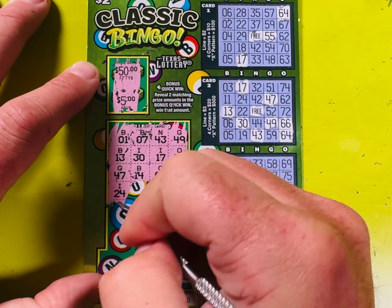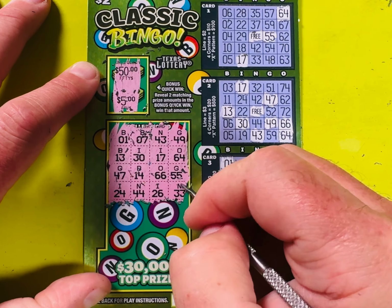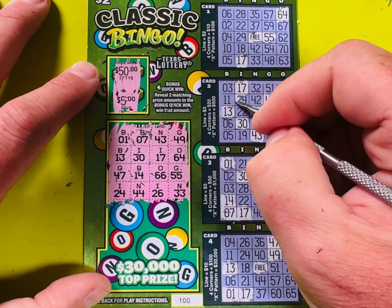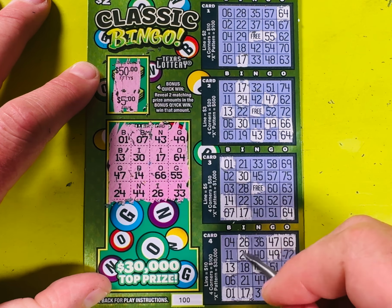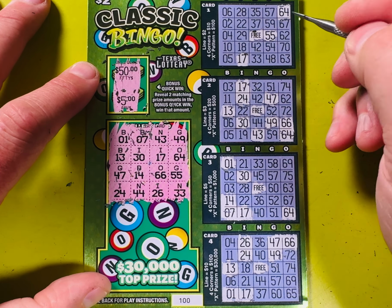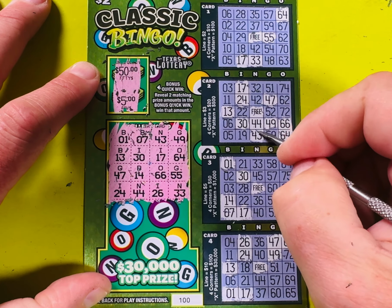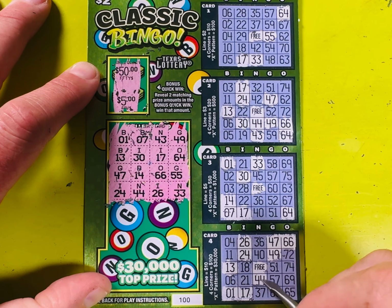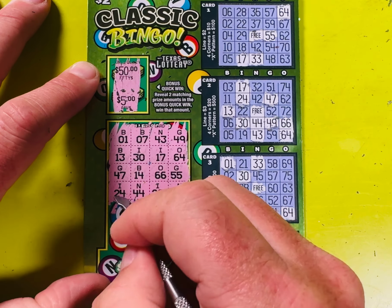Next four. I24 and 44. I26 and 33. Let's get those I's 24 and 26. 24. They're together. And 33 and 44. Okay, next four calls.